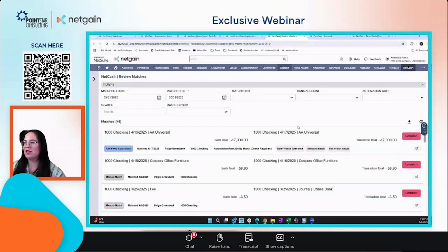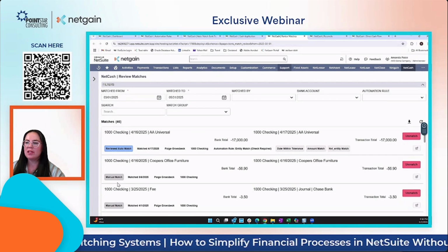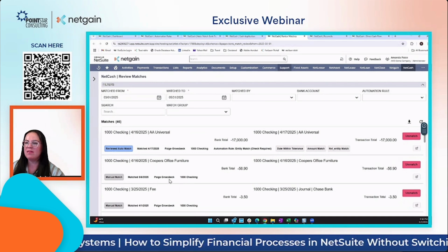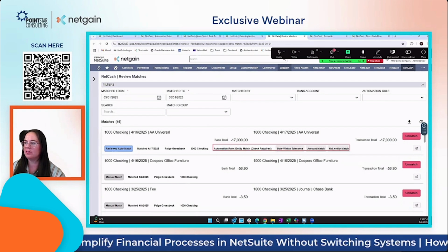Now we're going to look at our review matches page. So this is your history or your log of all of your matches. You're able to identify how your transactions were matched. If they were manually matched, I can see who performed it. If it was an auto match, I can see what inputs essentially justified that.